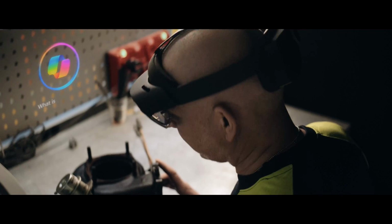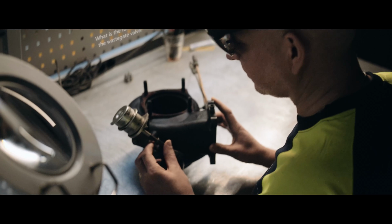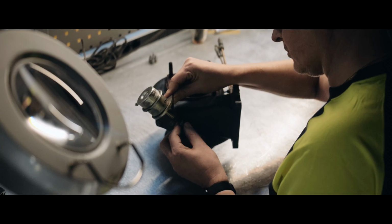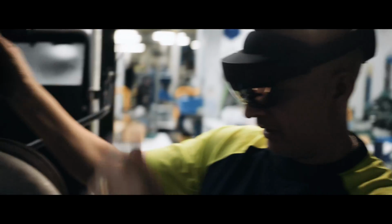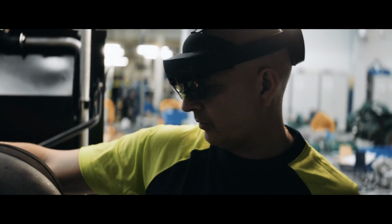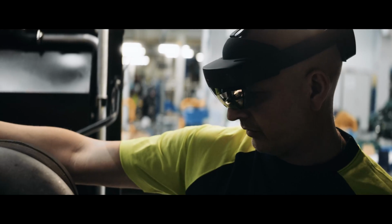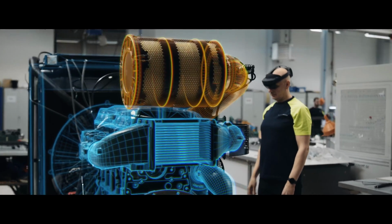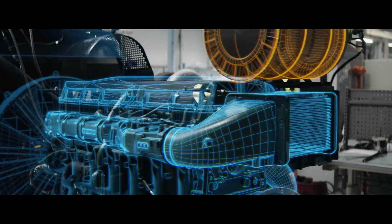Copilot, what is the function of the wastegate valve? The wastegate valve regulates exhaust gas flow to control the speed of the turbochargers. Copilot, show me the air and exhaust flow through the turbochargers. Exhaust gases leave the cylinder and pass through the exhaust manifold and onto the turbine side of the turbo.